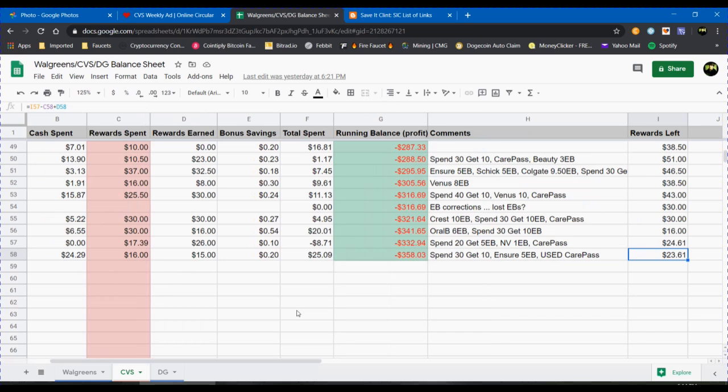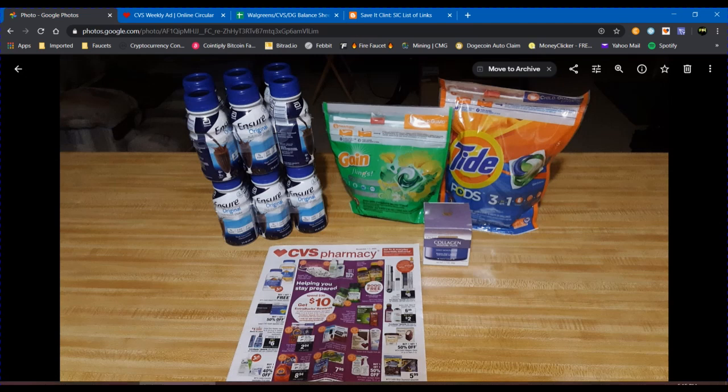So I started with $24.61 in extra bucks and ended with $23.61 in extra bucks. And just remember that your total is going to be a lot less than mine because of those CVS multivitamins that I purchased in my transaction. Alright, and that was everything in this trip to CVS this week. I hope you found the information useful.